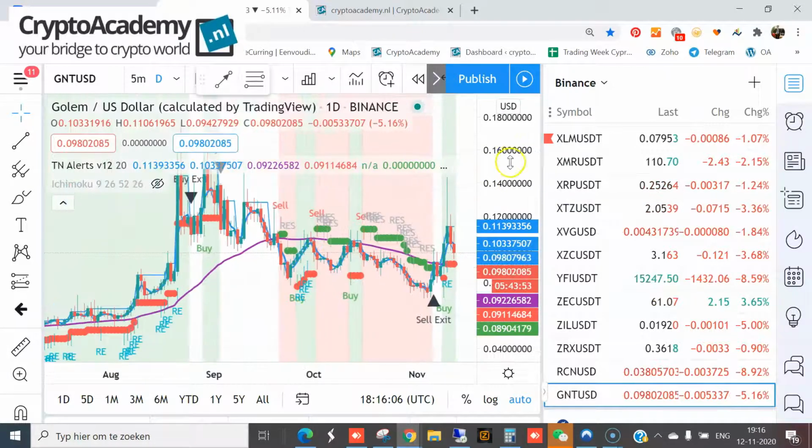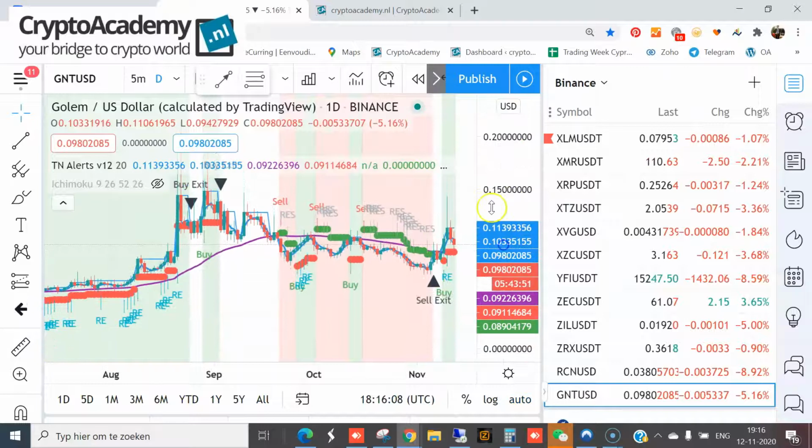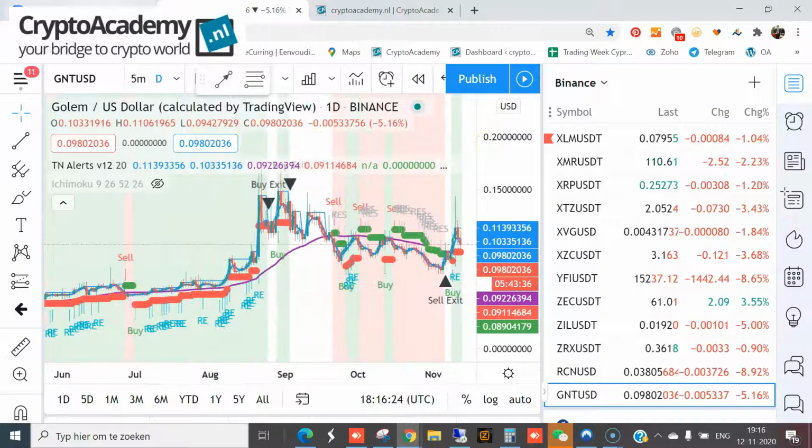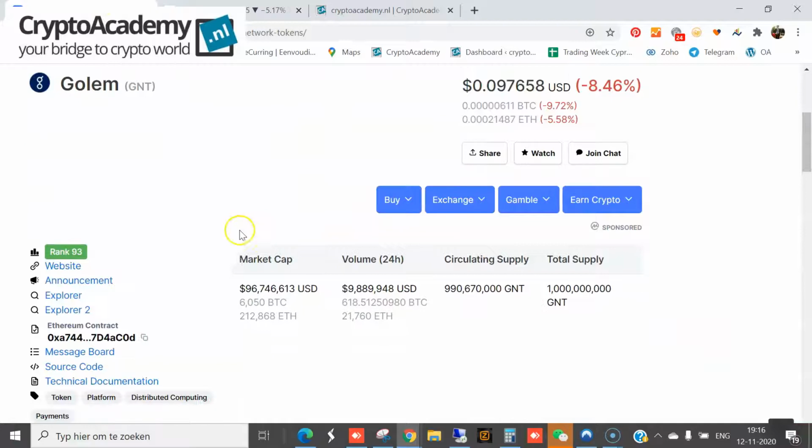But that is not the first or the last goal. The goal is 20 cents. That means that we can even find some potential for a 100% increase in price, and maybe in the future we can look for more price increase. But let's take a look at the market and the website.